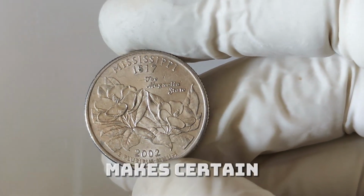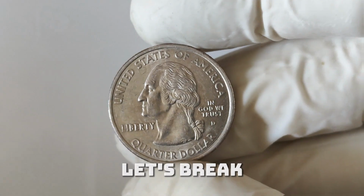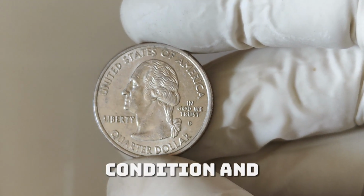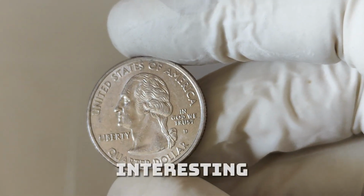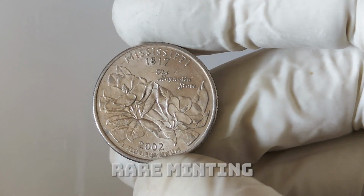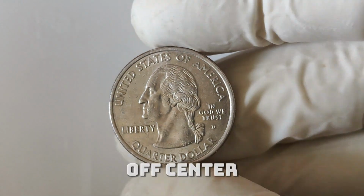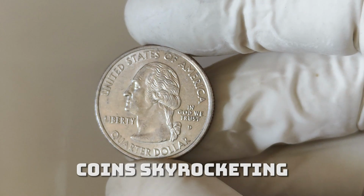So, what makes certain 2002 D quarters worth millions of dollars? Let's break it down. Several factors influence the value of rare coins: minting errors, condition, and sometimes even sheer luck. And that's where this coin gets interesting. The most valuable 2002 D quarters are those with rare minting errors or varieties. These are known as error coins. Errors like double dies, off-center strikes, or dramatic die breaks can send the value of these coins skyrocketing.